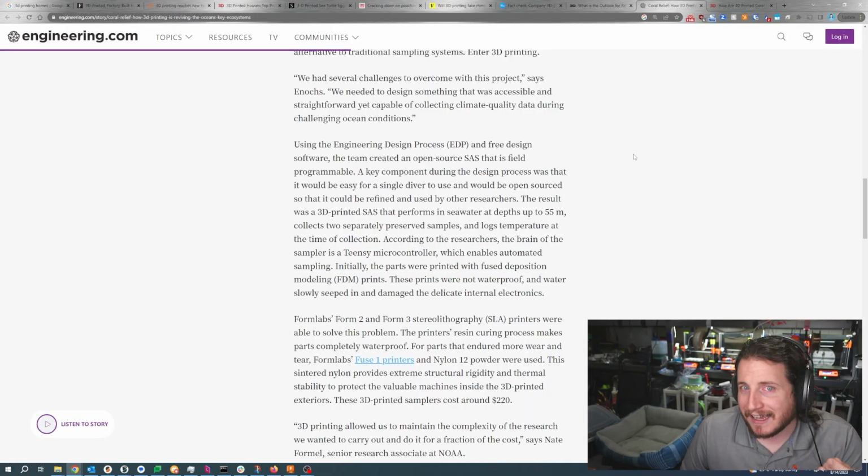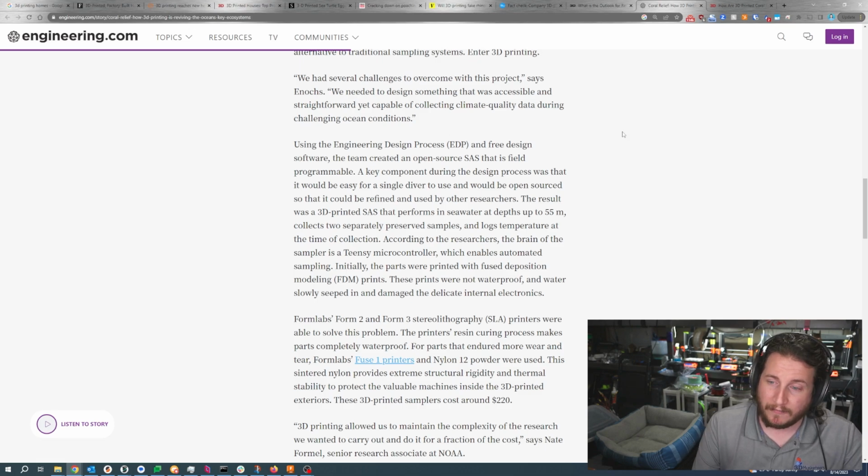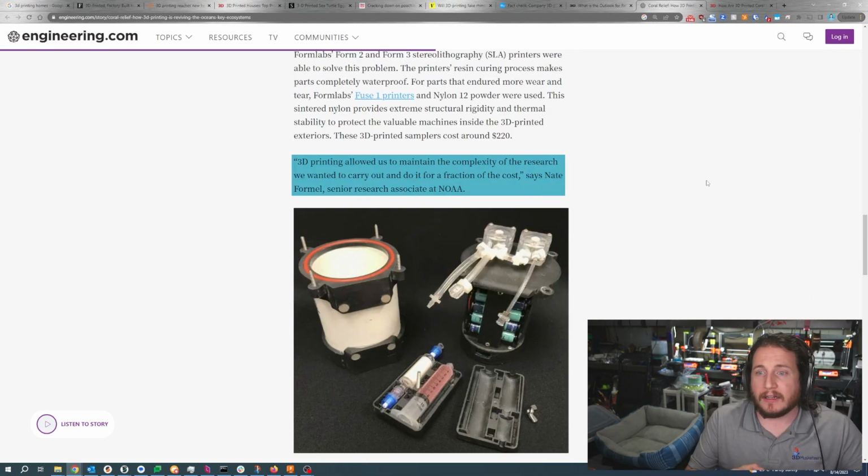But with the help of SLS with the Formlabs Fuse 1 and Nylon 12 or PA12, they're able to make really rugged components that traditionally would be a real pain in the keister to manufacture. And we can see that Nate Formel, Senior Research Associate at NOAA, said that 3D printing has allowed us to maintain the complexity of the research we wanted to carry out and do it for a fraction of the cost. And that, my friends, is the value of 3D printing.